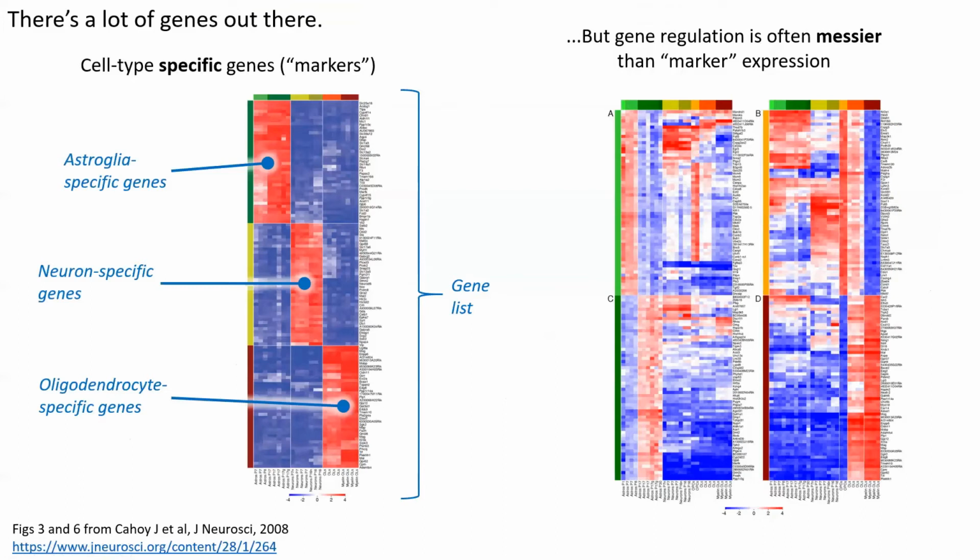And now on this slide, I want to get across the impression that there is actually a lot of detail here. On the left, we have cell type specific genes. And the red just means that there's a lot of a gene being expressed. Then the blue means that there's not much of that gene being expressed. So for example, we can say that our cell type A from before has a lot of these red genes. Then our cell type B from before might have a lot of these genes later on.